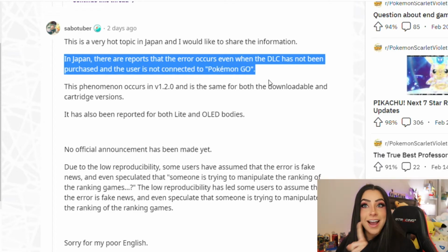That's terrifying. I actually didn't know that. I'm finding out about this right now with you guys, because the fact that this is literally looking like it's more of just a version 1.2 patch rather than you actually downloading the DLC or connecting to Go, that is terrifying. The fact that my save data could just disappear at any moment, it's gonna be a no for me.